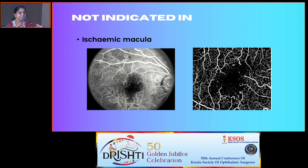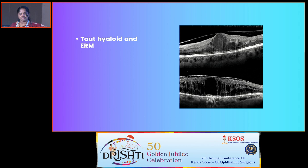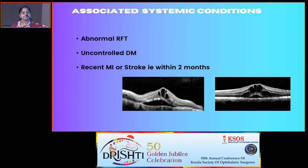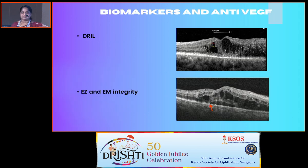So it is not indicated in certain situations like ischemic macula, and as Thomas was telling, taut hyaloid, ERMs, and vitreomacular traction. And in some systemic conditions like diabetic nephropathy, even if you inject for SRF and cystoid edema, the patient may not respond. So you have to control the systemic factors, then only inject. And if the patient has a recent MI or stroke, that is within 2 months, it is better to withhold the anti-VEGF injections.